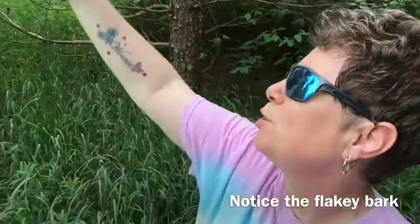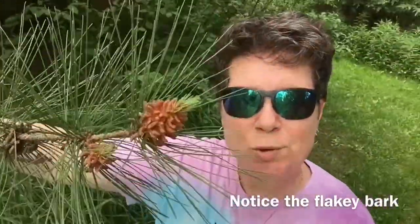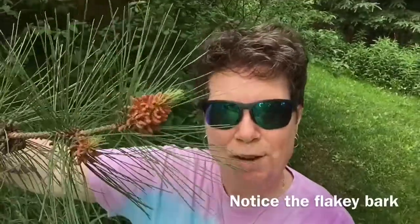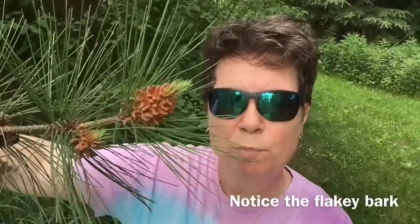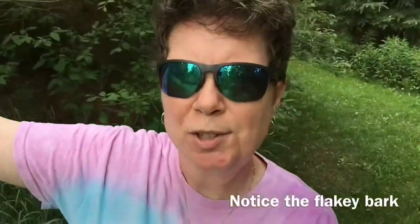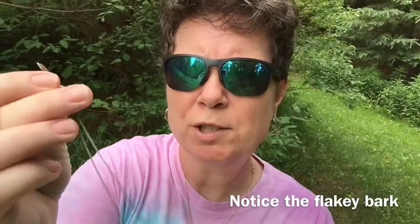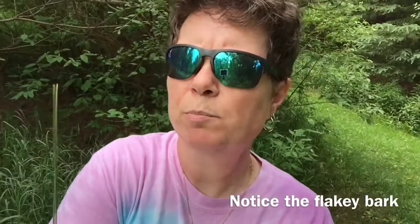Okay, so this tree in behind me right here, I'll pull down a branch. Is it coniferous or is it deciduous? If you guessed coniferous, you're right, and you can actually see the cones. Now, are the needles attached in singles directly to the branch, or are they in clusters? Take a close look. If you said clusters, you are correct. All right, so the clusters or the bunches, how many do you see? Let me just spread it out here a little bit.